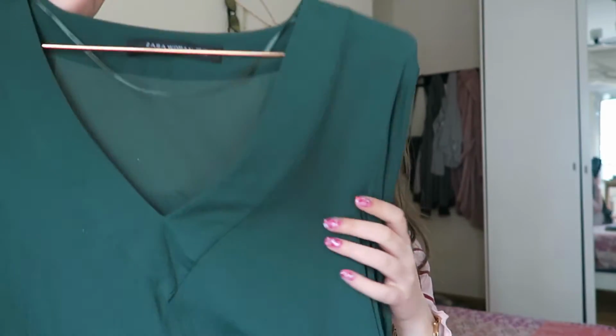Second is this blouse from Zara, and Zara seem to do these year in year out, but just change the colours depending on the season. And it is really crinkly, I'm not gonna lie, and I don't iron. I leave things in the shower and hope for the best, so I don't get that much wear out of this. But I mean, it doesn't look that crinkly now, does it? But again, it's this kind of greeny shade that is really nice.